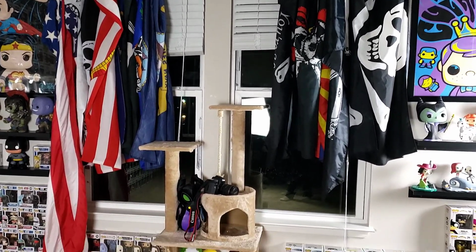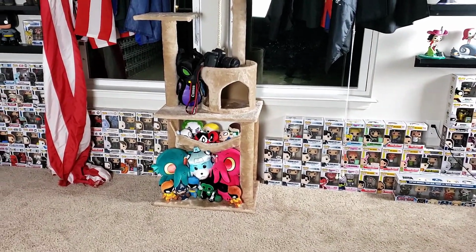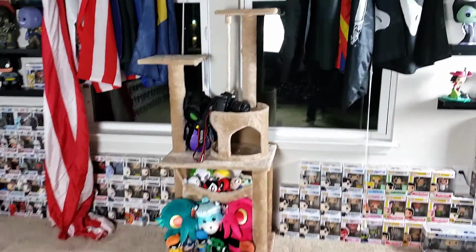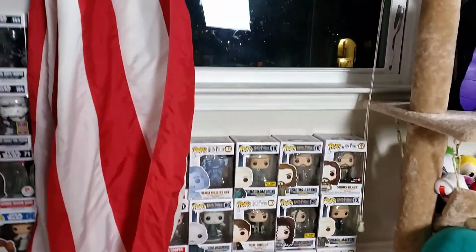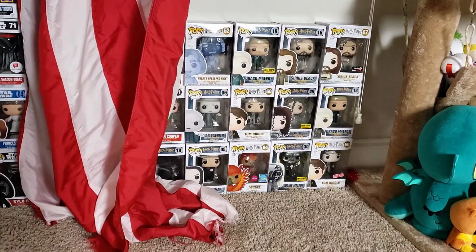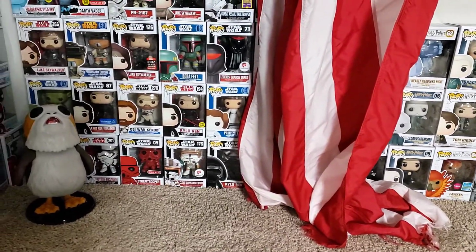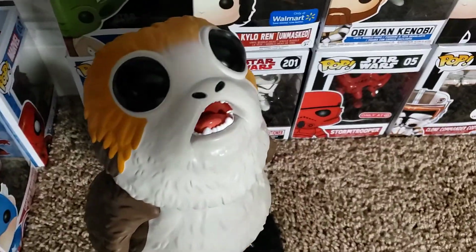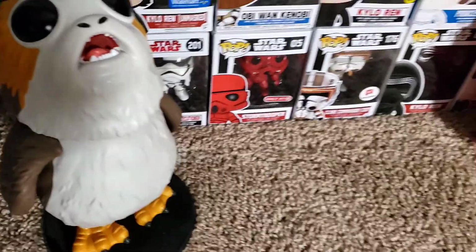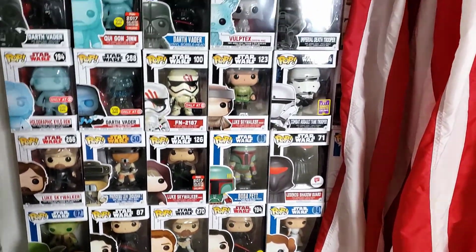And yes, I have a cat house in here, because as you can tell, the blinds are open for the kitties, because the kitties need to get their sun in. And then we get a little bit lower to the Harry Potter stuff that I ended up keeping, and the Star Wars stuff that I ended up keeping, and then the Porg, the most annoying character. I don't know why I have a Porg, but I have a Porg in all my Star Wars stuff.